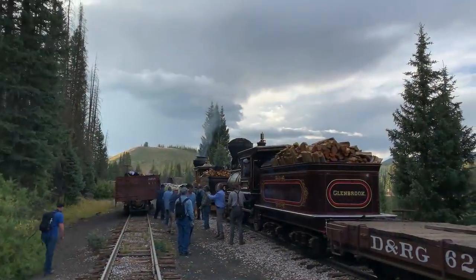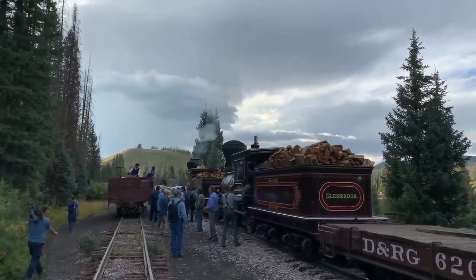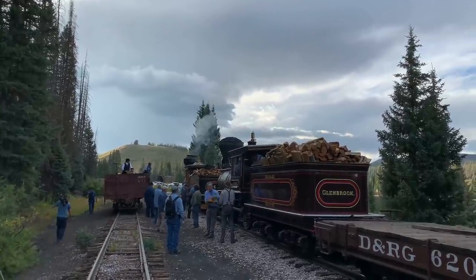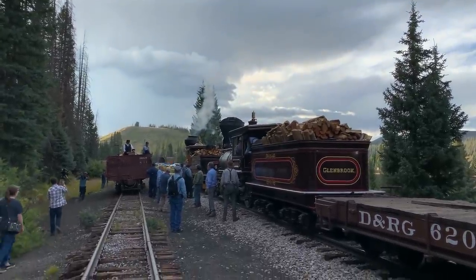Now, we mentioned last week that the only way you can get wood into a wood-burning locomotive is to just hand it up there and have them stack it up. And this is what that process actually looks like in practice. Yes, and I've actually done that, just not in a locomotive. It was a wood pile for a wood stove. It's a lot of work.